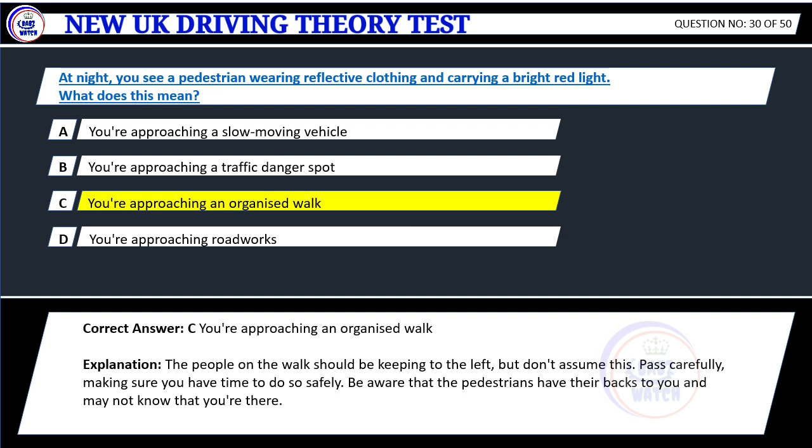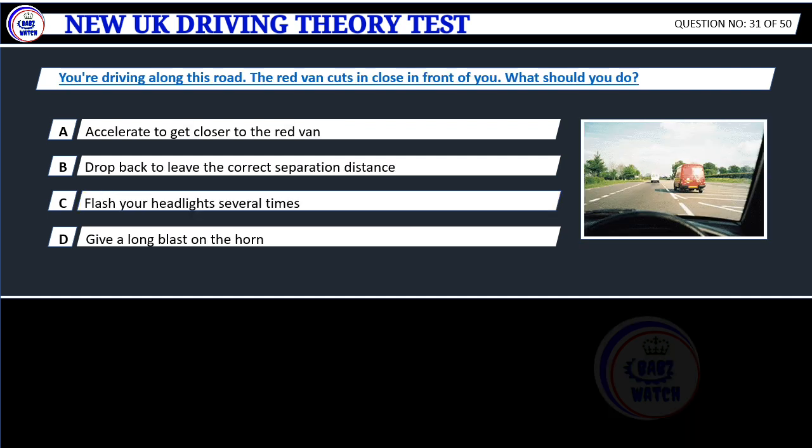Explanation. The people on the walk should be keeping to the left. But don't assume this, pass carefully, making sure you have time to do so safely. Be aware that the pedestrians have their backs to you and may not know that you're there.